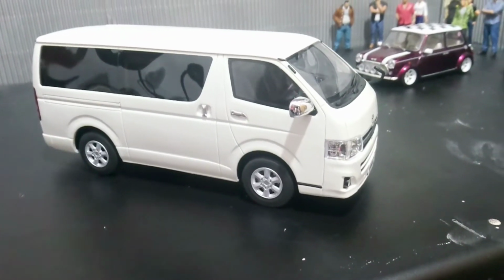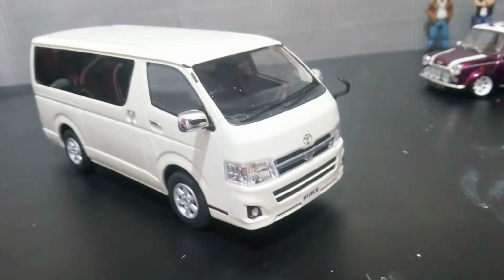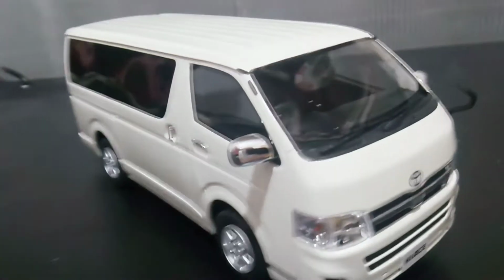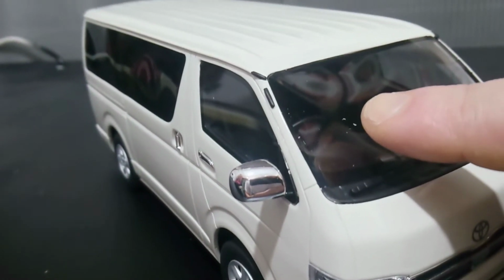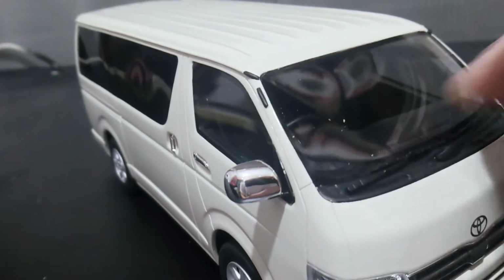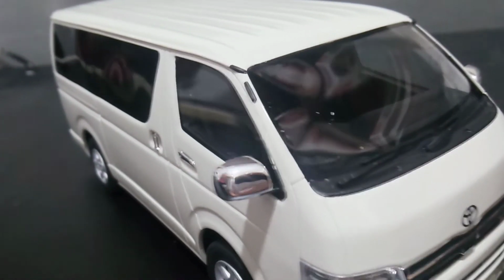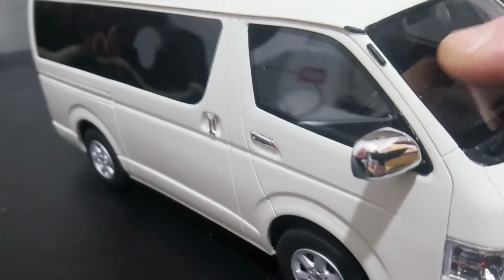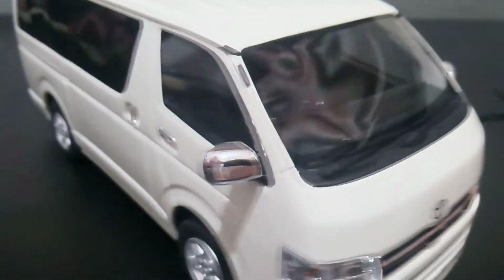And here we are, the thing that I've spent all my money on. It looks really good. This has happened to me before, and I don't know how it happens, but the polystyrene from the inside of the box gets inside the model. And that's annoying. That's happened to me before with different models, and you open them, it's the polystyrene.